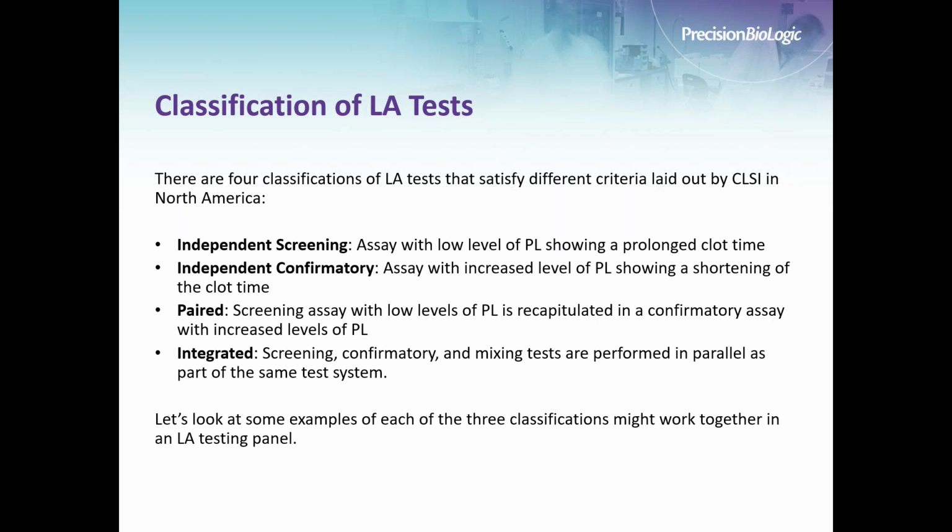So first we have the independent screening test. That would be an assay with a low level of phospholipids that shows a prolonged clot time. So the most common test in this group would be simply an APTT with an LA responsive APTT reagent. The next category of test is independent confirmatory test. So that's an assay with an increased level of phospholipids, typically still APTT based. And the idea is that in this stage of the assay, you would show a shortening of that initial clot time upon the addition of phospholipids.